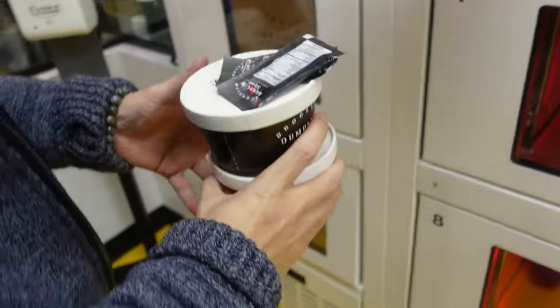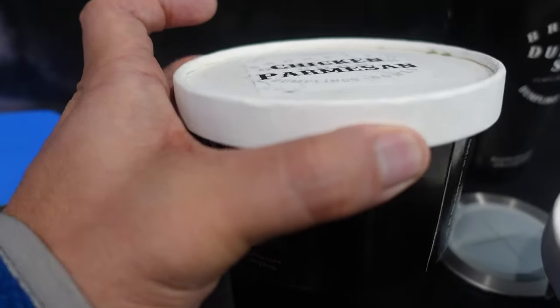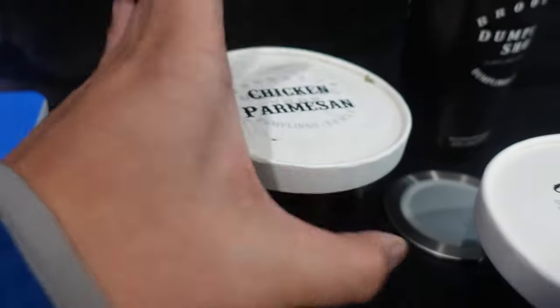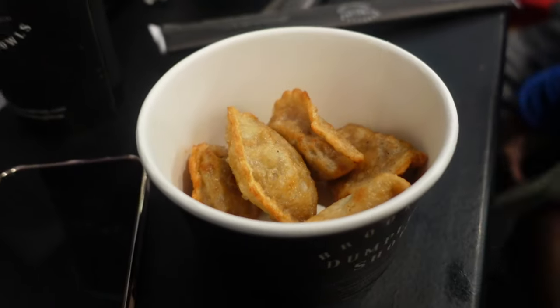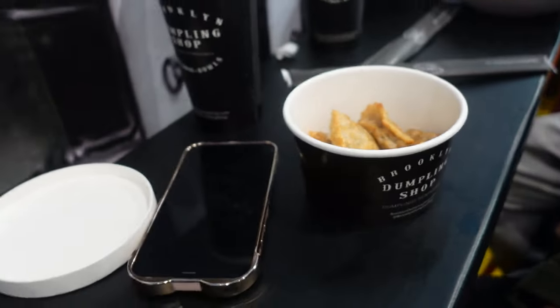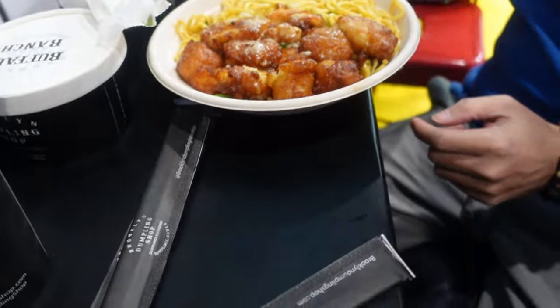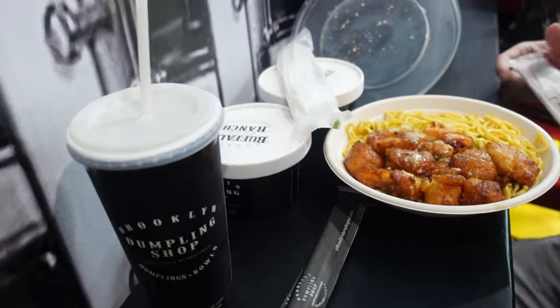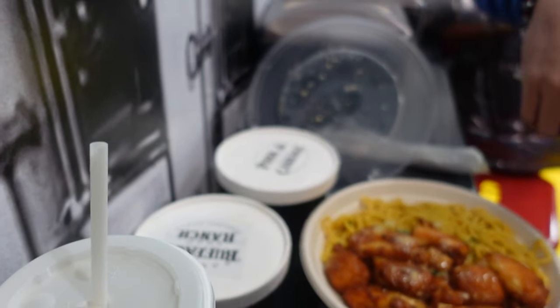There you go. Got the chicken parmesan dumpling. The bacon cheeseburger dumpling. Pork and chives. They're small. How many pieces are there? Five. It's not bad. Chicken with peanut sauce. Oh, that looks good. Yeah, over noodles. And then what did you get? Buffalo chicken. And then the pork and cabbage.